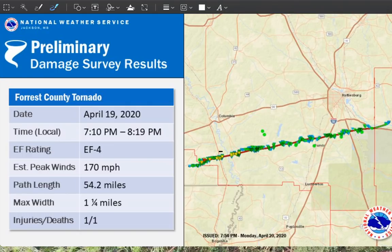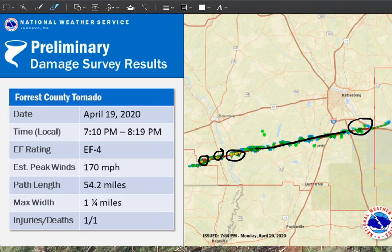This is Highway 35 right here just to the south of the Columbia area. That's where I just showed you that drone footage. Those are some EF2 indicators there, but the tornado reached peak intensity just to the southwest of Highway 35, and it continued to the east of the river, producing some more EF2. This tornado was on the ground for a very long time, even passing into the southeastern side of the Hattiesburg area. It did cross Interstate 59 as well, just to the north of Purvis, with some EF1 indicators toward the end of its path.